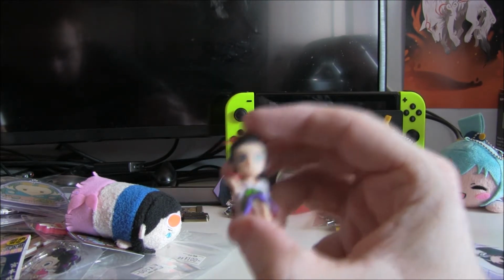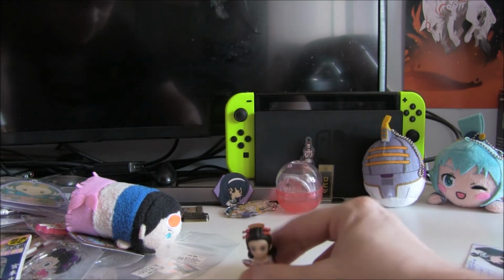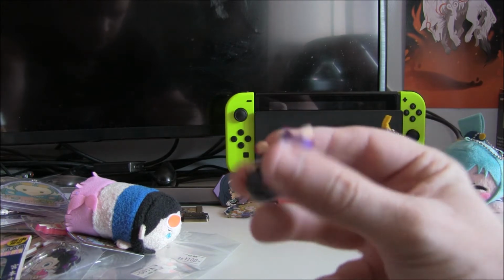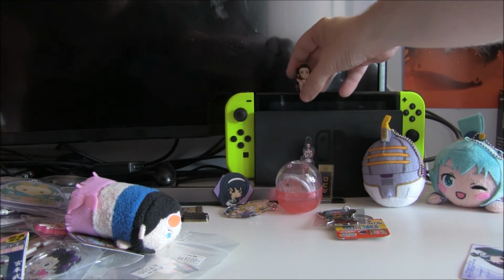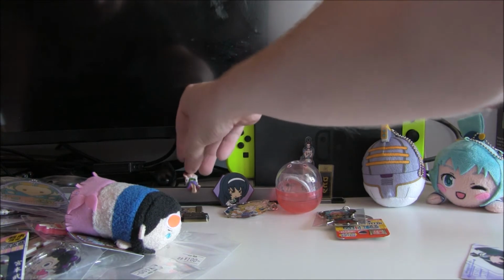There we go. It's a cute little tiny figure of Nico Robin, and she doesn't sit down or anything like that. She just kind of looks cute. I don't think it's got the base and all that you're supposed to get. Oh, there. She sits on the edge, so she can sit on the Nintendo Switch and be moved every single time, and she's not going to sit on there either, is she?